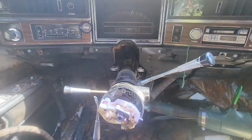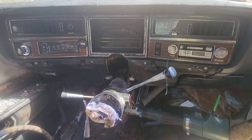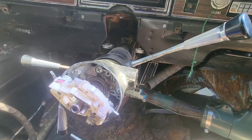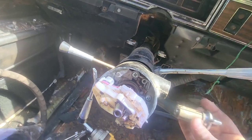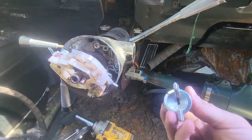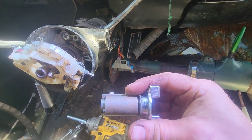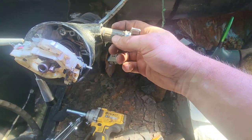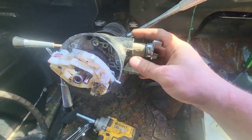Okay, so I'm back in the car here. I pulled this apart without damaging it. Thank the Lord. I took this ignition out. I got it out, took it down. I can't get a key made for this because it's already an aftermarket ignition. So I have to get another one. It's going to take a couple days.